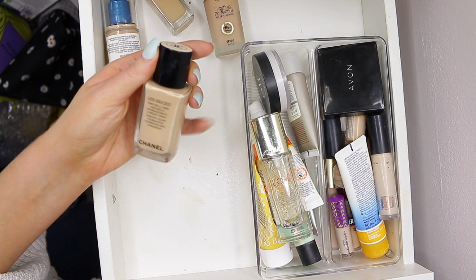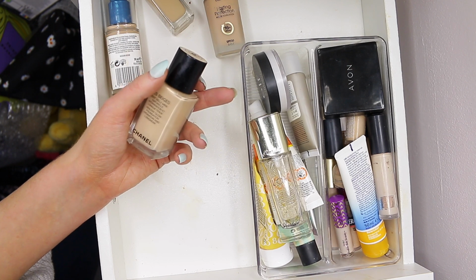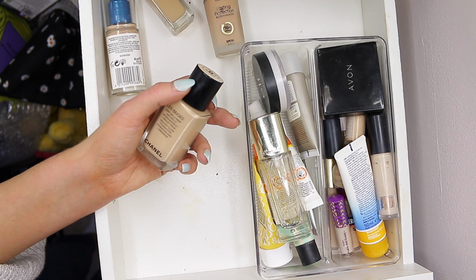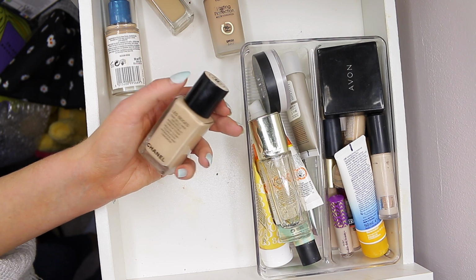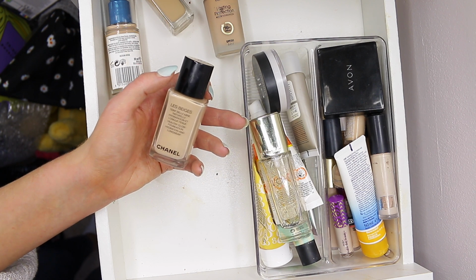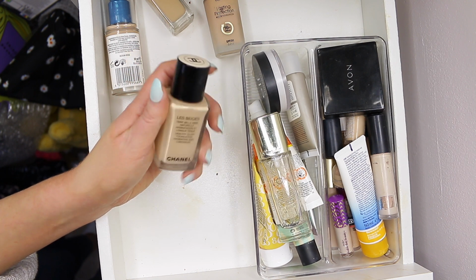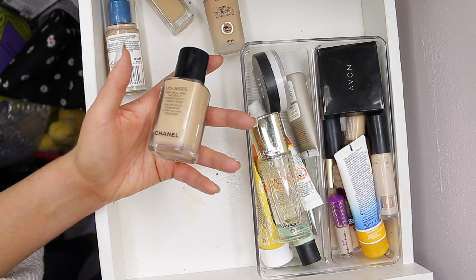The Chanel Le Beige Healthy Glow Foundation, Hydration and Longwear. I actually really like this stuff, but the only annoying thing is the last couple of weeks my skin has reacted slightly different to it. So I'd say it's probably over the last like 3 weeks, and it hasn't lasted as well on my skin as it did in the first impression. Now I don't know if it's because I have changed my skincare since I did the first impression, but it's not lasting as long on my skin as I would want it to. So I do like it. I feel like it is pretty.